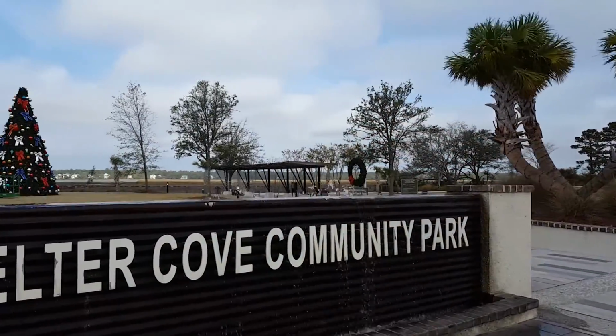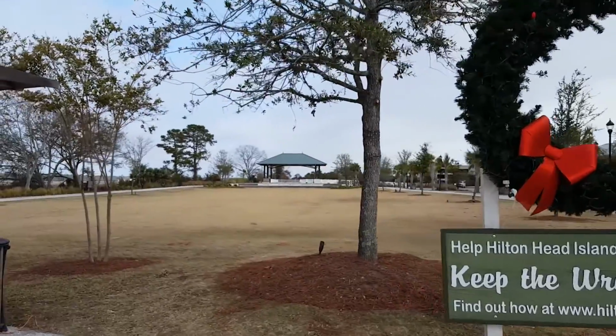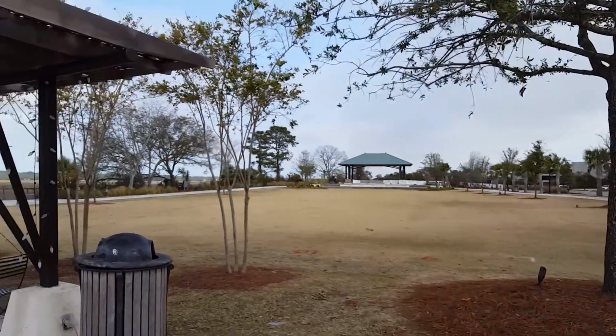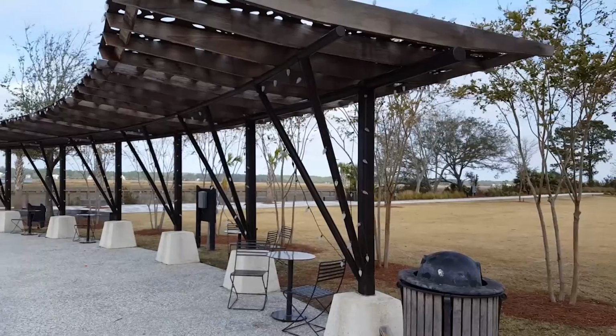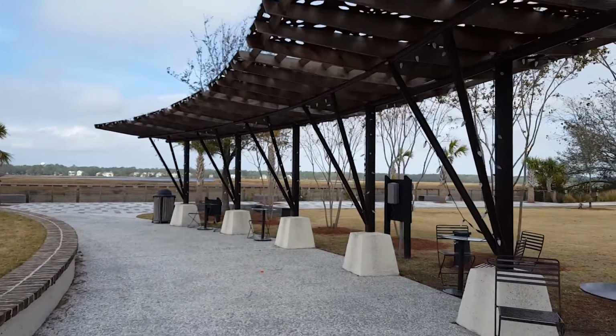We are currently at Shelter Cove Town Center, and I was told to go this way because there are some really nice marshlands. Cute. Places to sit and drink their coffee.